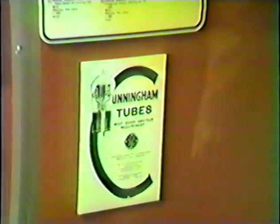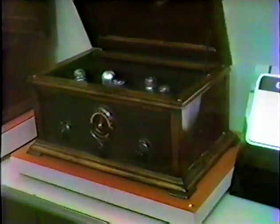Cunningham tubes. You know what that is? Of course, receivers. Is that what that is? Very young. Sure have a lot of stuff here. Fluorescent lighting here.